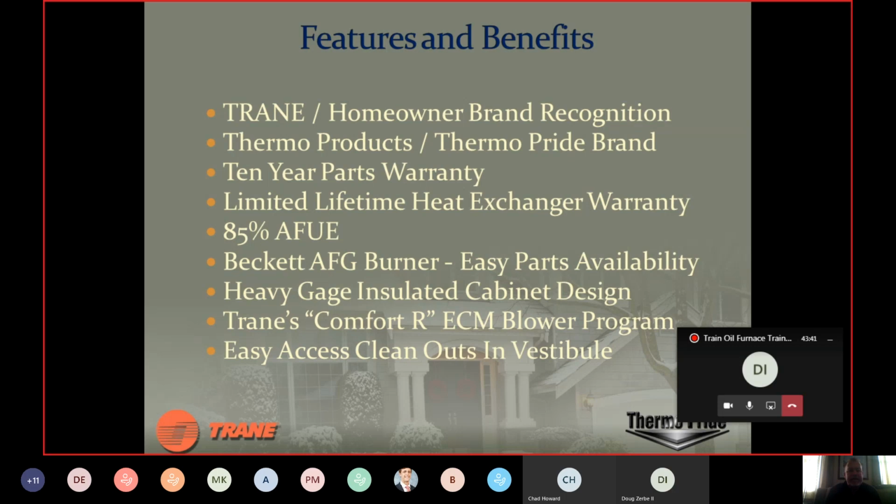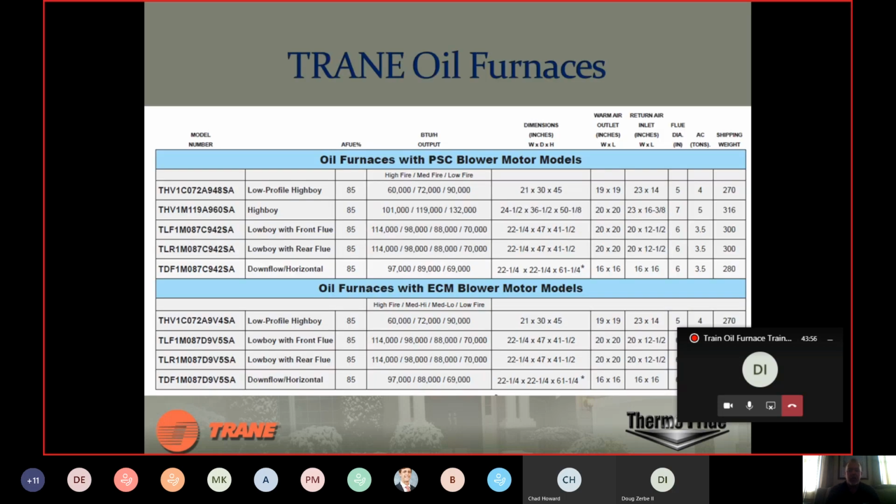And one of the easiest furnaces to clean. The clean outs are located inside of the vestibule, which makes it nice that if you do get a little bit of soot that drops out, you're inside the vestibule. You don't have to worry about making a mess on the homeowner's floor.